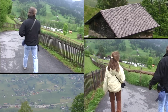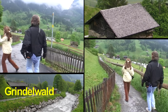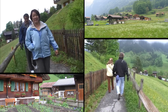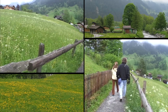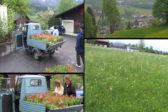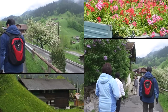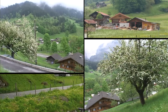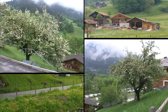We're taking a little hike from the village of Grindelwald up into the Glacier Gulch. Population is only about 3,000 people. We're at about 1,000 meter elevation, so a very pleasant little place. The Glacier Gulch is about 1 mile away from the village, so it's a bit of a walk, but you can see when you get out of the town, you're getting into some rural country scene you might otherwise miss.